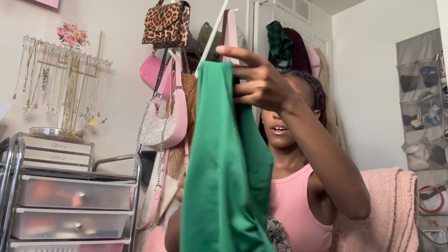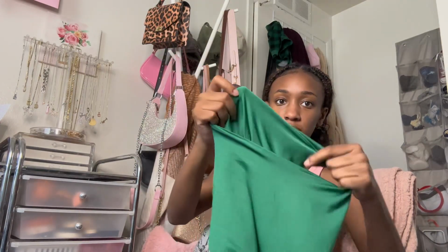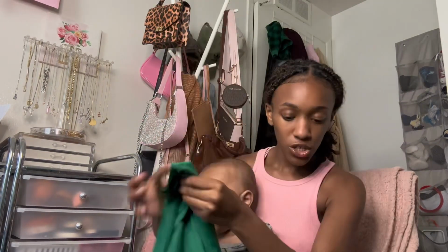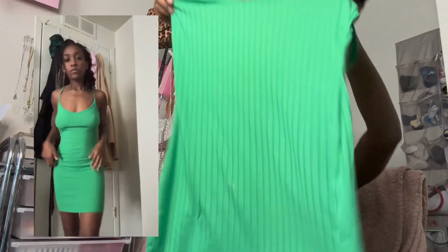Next, I got something green. Okay. Oh, this is super thin. Okay, this is the top. It has ruching on the side. It's super thin, like, y'all, super thin. But this is an extra small. I'm gonna check to make sure everything's here. This is supposed to be a mini dress, so I hope it fits. It's extra small.